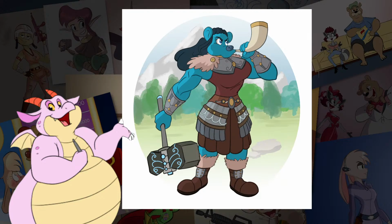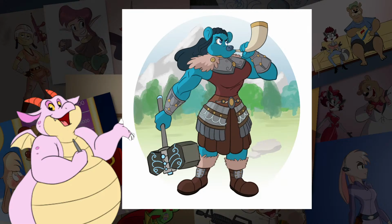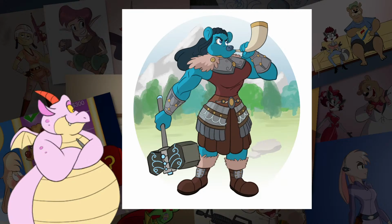And the background didn't actually take that long. I did a bit of background practice a while ago, and I was just like, I need to find a use for these things that I'm picking up. So that's what I did for this background: a more rushed version of the background that I was practicing.